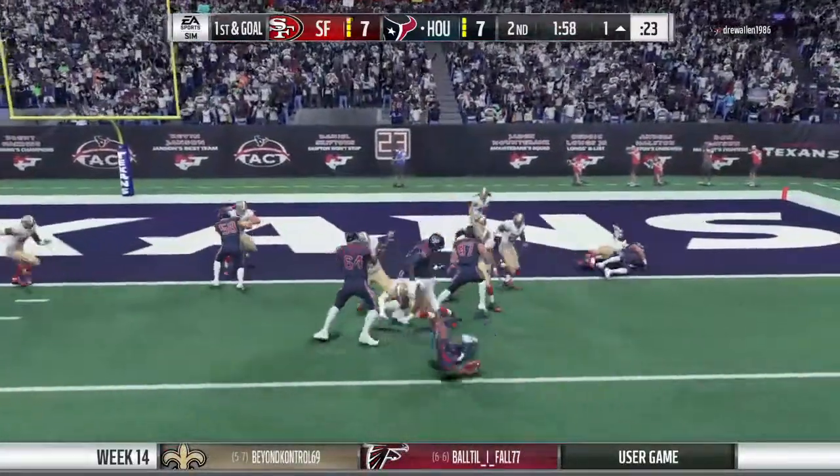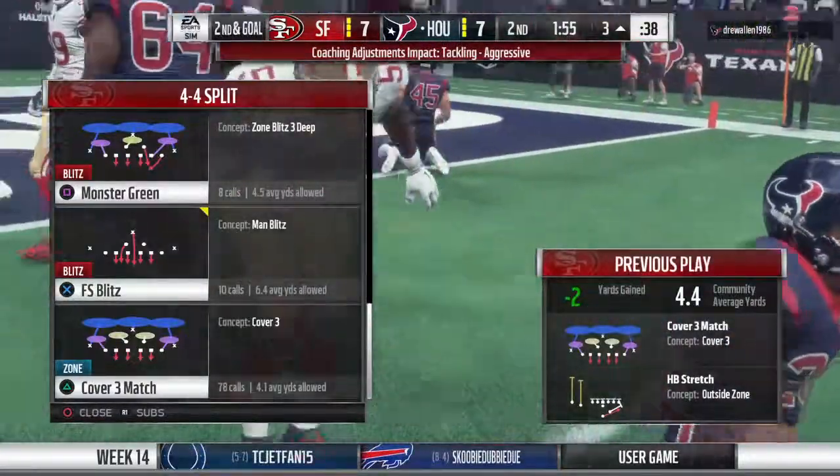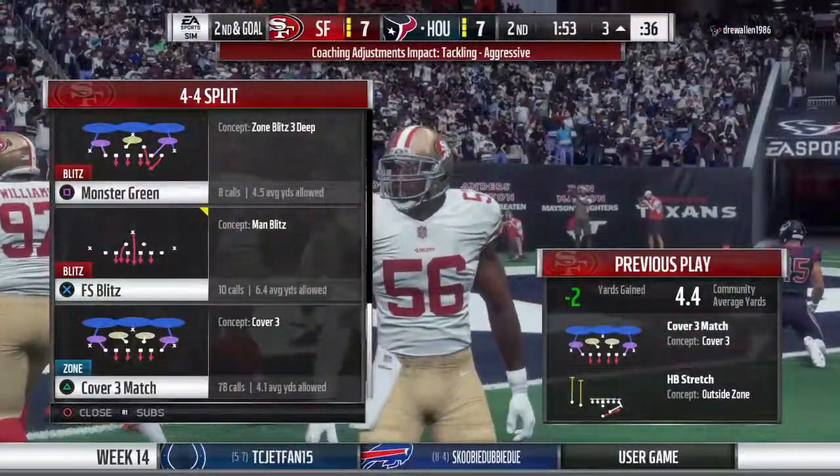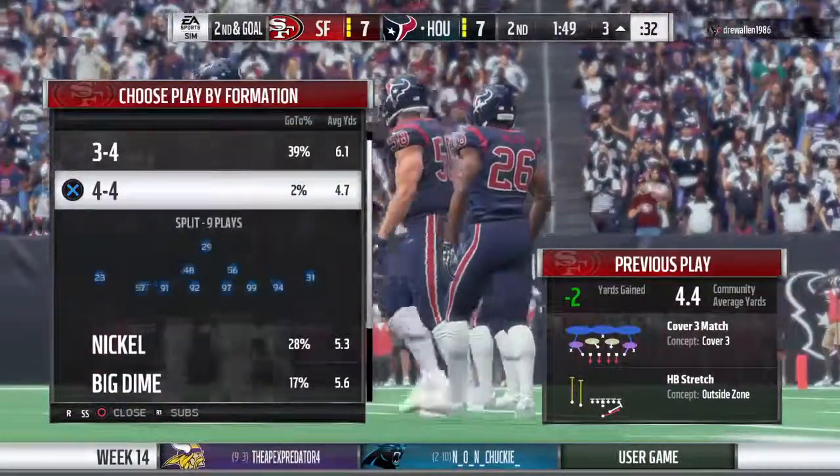They'll try to punch it in. Shed and skate, baby. Let's get it. The yard he needed. He goes the wrong direction. Shed and skate, baby. That's going to go as a loss of 2, and it'll be 2nd down. Oh, bro.